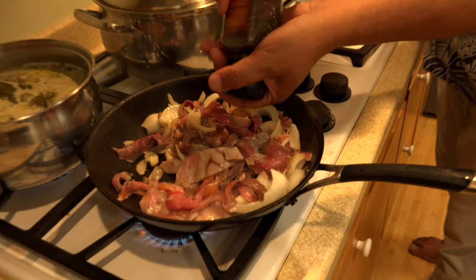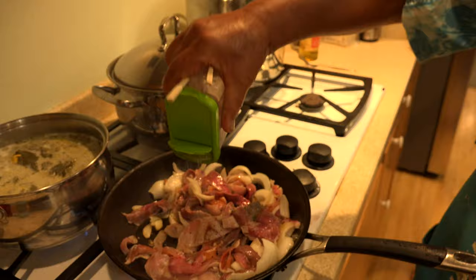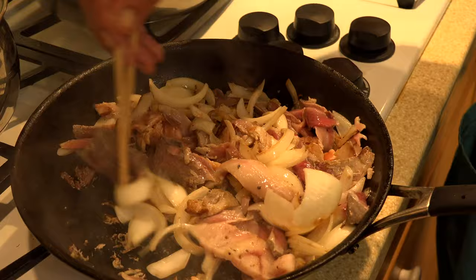Yeah, here we go. Now, this salt is actually salt that came from Kauai. Brown salt. Yeah, from the Hanapepe salt ponds. We keep this high fire, all the way. Why do you do that? Because I like to sear a fish. If you cook them too long, it will come out rubbery.